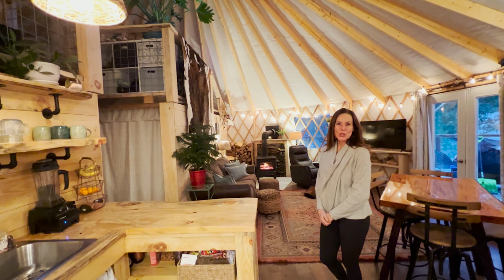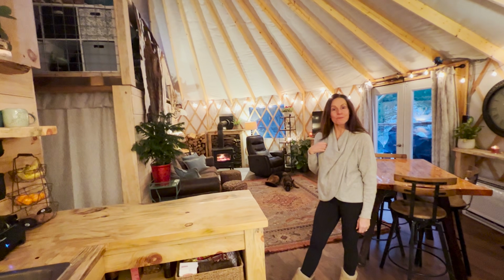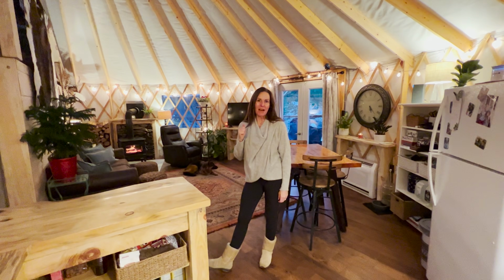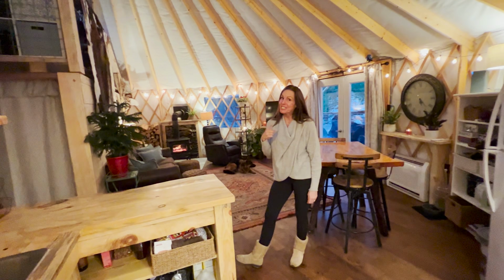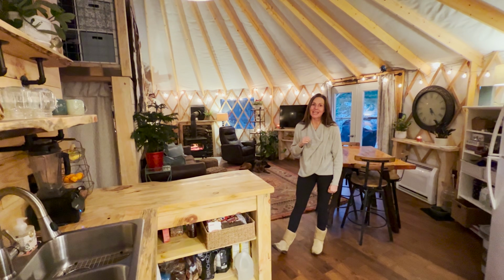And the next part of the tour, I'll be heading into the main first floor bedroom, which is Chuck and I's, and then the bathroom. And then I'm gonna head upstairs to show Bree's loft, where she spends a good amount of her time.